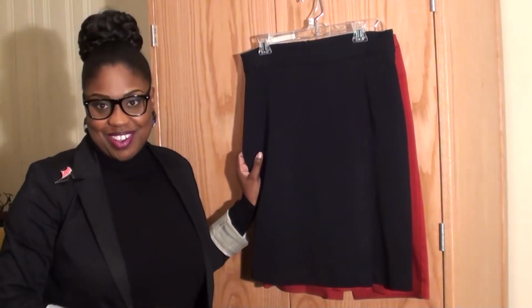I bet you didn't know that you could find classics at your local thrift stores. I have been very, very fortunate to find a couple of classic pieces in my local thrift stores, and I'm so excited about them. They have become staples in my wardrobe, and I don't foresee myself parting with them anytime soon. My favorite pieces are my pencil skirts.